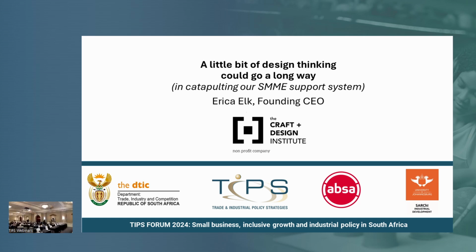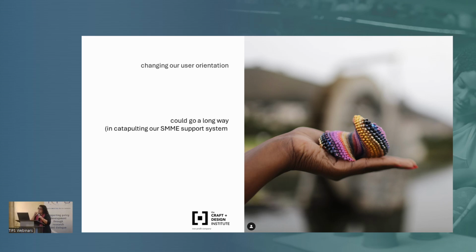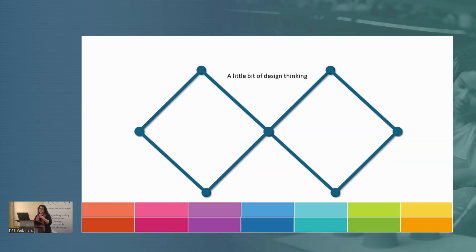So I know I'm at a research and policy conference. I'm not a researcher and a policy person. I'm actually an implementer, and really what I'm going to be talking about is sharing my experience from that perspective. I really think one of the solutions in ramping up the value and the contribution of SMEs is to change our orientation towards a user orientation. And that requires a little bit of design thinking.